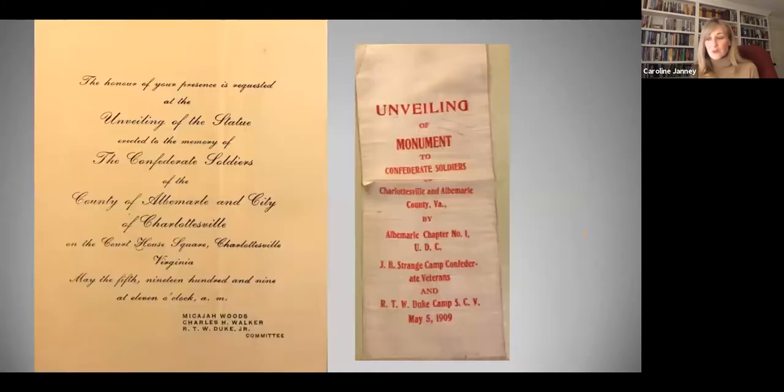The dedication would take place on May 5th, 1909. This was selected because it was the date that the local organization, what ended up being the 19th Virginia Infantry Regiment, was organized. It was also a date that fell between the anniversaries of two great Civil War battles, Chancellorsville and the Wilderness. But I want to point out something striking in this very formal invitation, looks like a wedding invitation perhaps.